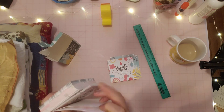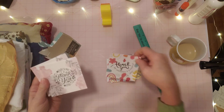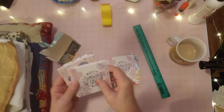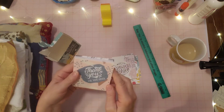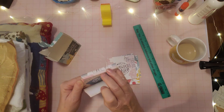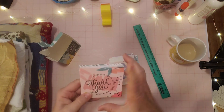And let's see, here's another one. Very pretty, right? This one says, thank you for supporting my business. This one just says, thank you. And then, let's see, there's another one. Thank you for your order. I mean, how perfect. I was like, wow, it couldn't have been more perfect than if I had them custom made, right?